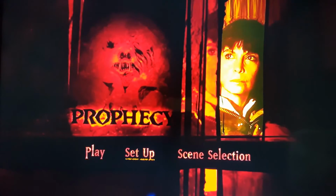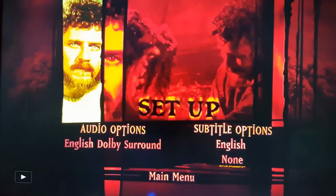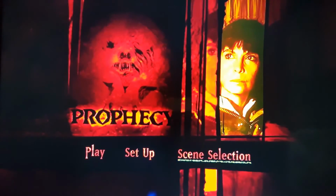So you have play, you have setup. Let's take a look at setup. You have your audio options, your subtitle options, and that's it. You get hit with some more red. Obviously, there's the main character, the hero. And then you have your scene selection. Let's take a look at that.